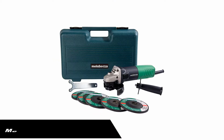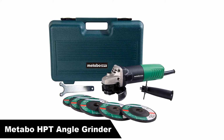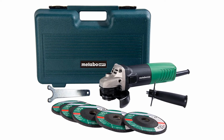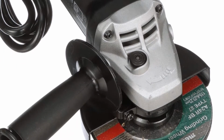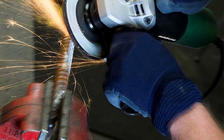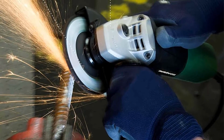Number 4. Our fourth best pick is the Metabo HPT Angle Grinder. When it comes to DIY projects and budgets, not everyone can afford top-of-the-line tools every time. So those hoping to save cash and still get a quality grinder may want to give this corded model from Metabo HPT a look. It uses 4.5-inch discs, has a 6.2 amp motor, and spins at up to 10,000 revolutions per minute.